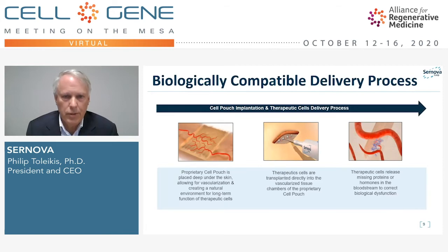And we've looked very closely at how the human body works, and we've programmed our device and cell technologies to be able to match the needs of the body. So the way we do our applications is a little bit different than everyone else's out there. And we insert our device deep under the skin in a very short, rapid procedure.